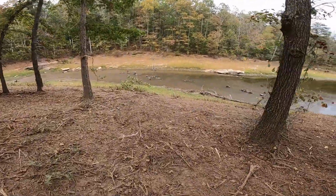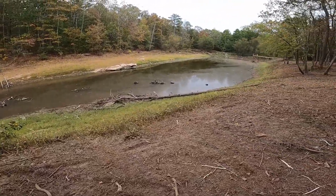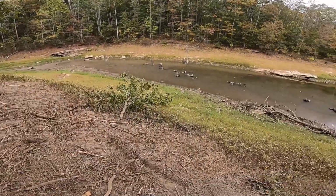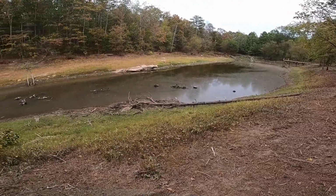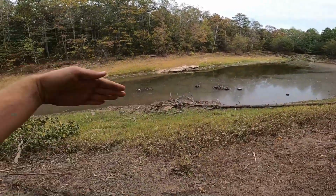But yeah, the pond's real low though. He says it's all the way up through here. So this is how low it is. It's pretty low, but there's also a beaver too. Not sure if the water comes down this way or that way, but I would imagine it comes down this way.